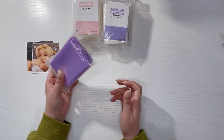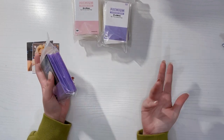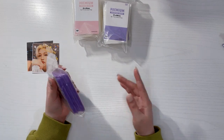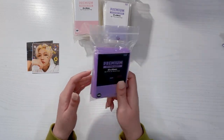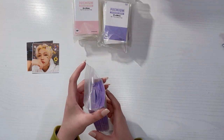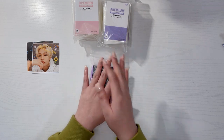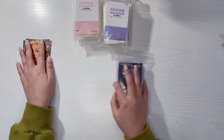Because all of my BTS photo cards are not sleeved, they're just in the binder sleeves, so I decided I would go with the purple back to start sleeving those photo cards. So I'll save that for another video.